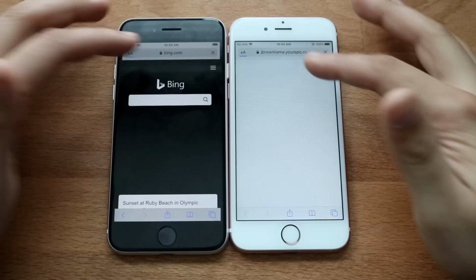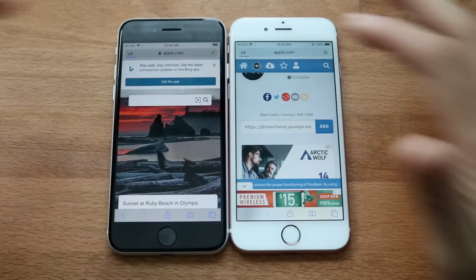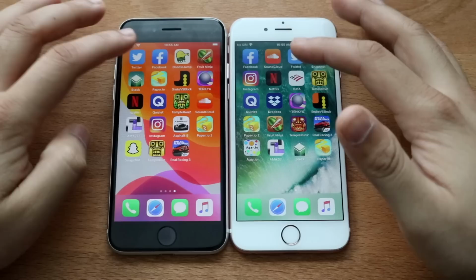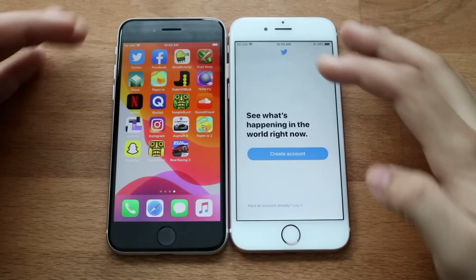Let's go and load up apple.com or something. 3, 2, 1. And you can see how much faster it was on the iPhone SE 2 for sure. Scrolling through, again, faster on the iPhone SE 2. Let's load up these third-party apps. Twitter, 3, 2, 1. Again, faster on the iPhone SE 2 for sure. Facebook, 3, 2, 1. Faster on the iPhone SE 2.